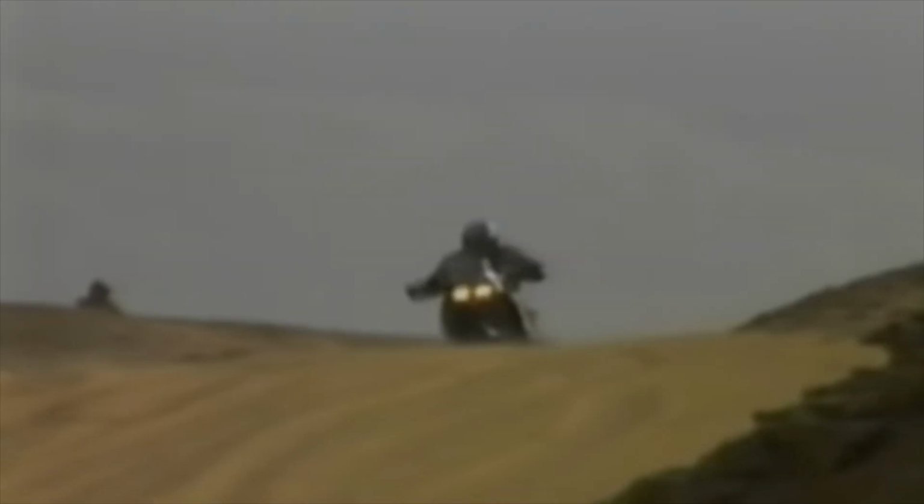The Dakar Rally, known as one of the most dangerous races on earth, came to prominence back in the 80s when racers slugged it out on the dunes for glory and titles. Fast forward to the present and that 80s Dakar spirit has seen a resurgence in the showrooms.